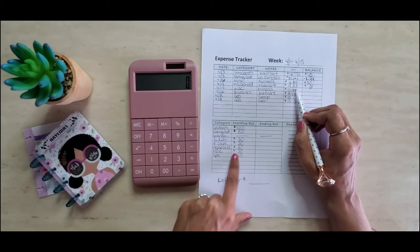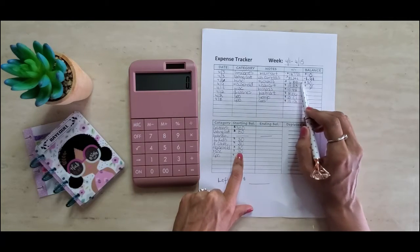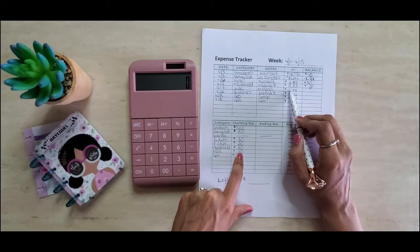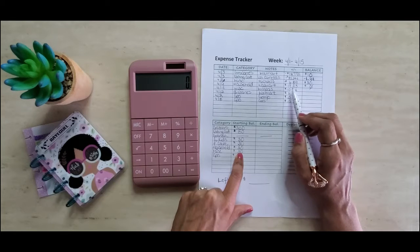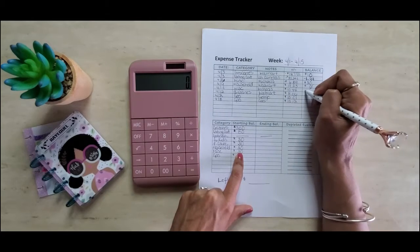In miscellaneous, we used miscellaneous at Michael's before. I went to Michael's again on the 11th. This was $10.44. Remember, we round up. So $3 and something cents went to my dollar savings challenge, and $5 went to my $5 savings challenge. So 20 minus that gives us 0.